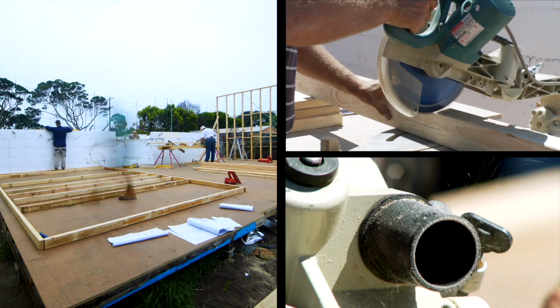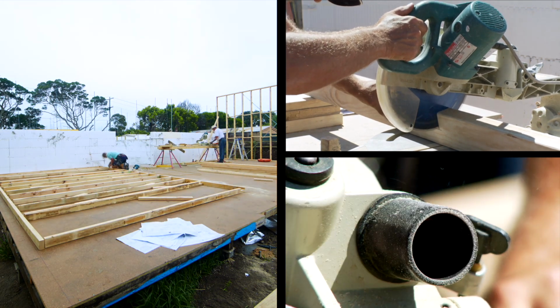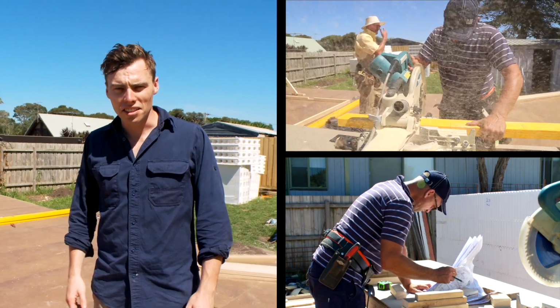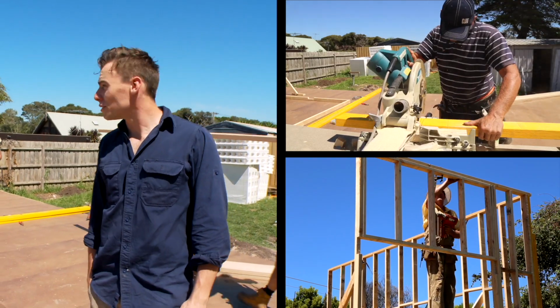The timber frame is next to go up, and its size quickly brings into focus the mammoth task of constructing this home. It's really exciting actually to see it all happening. It's a really big roof. I didn't realise it was going to be that big.